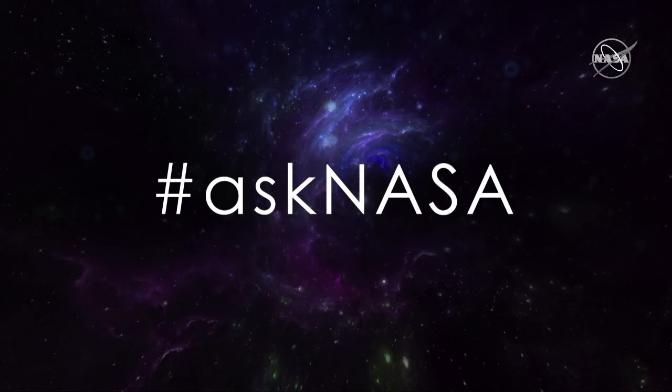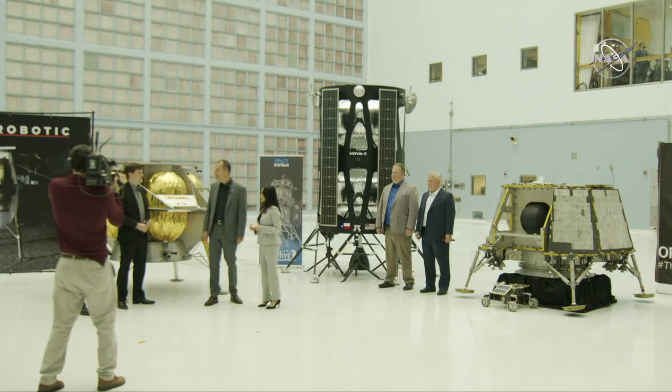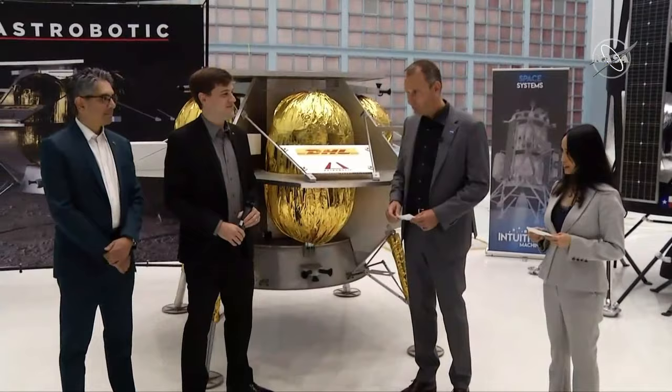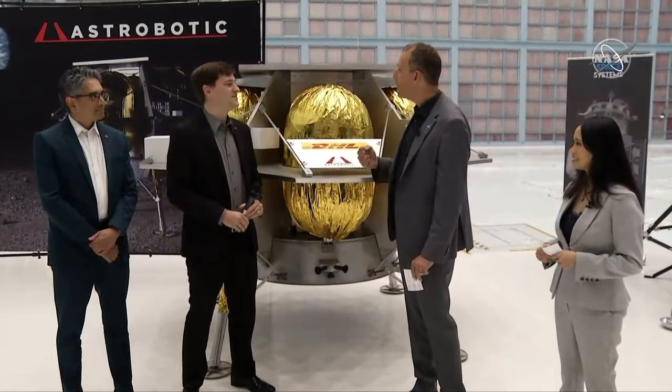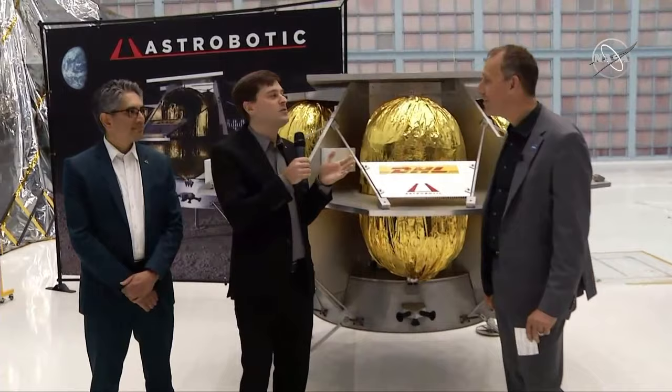Here we have Astrobotic CEO John Thornton and Mission Director Sharad Bhaskaran. So, Thomas, what do you think about this model? So I'm really excited to meet you, and of course, I know about your company. Tell us about the company. What drives you to go to the moon? Today is an exciting day for us. We're so thrilled to have NASA joining our payload manifest to go to the moon.